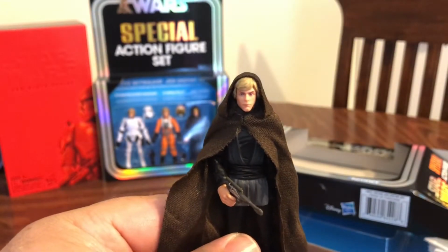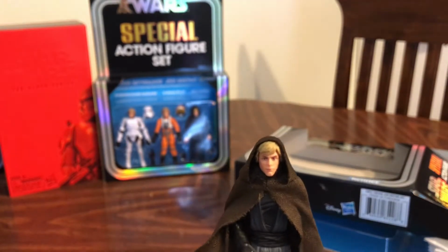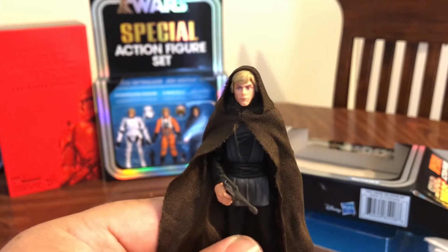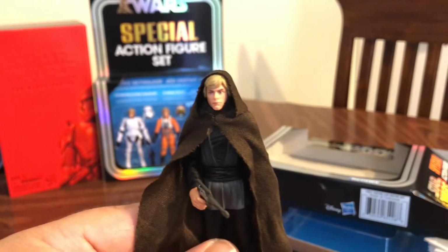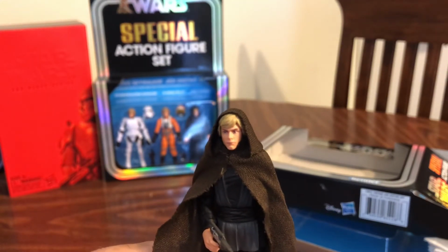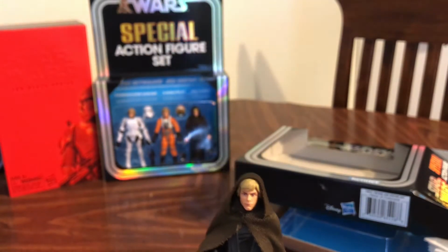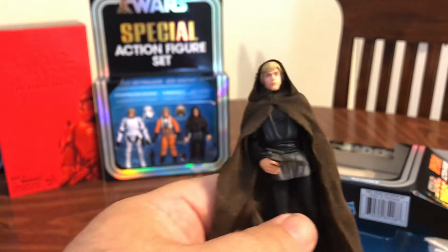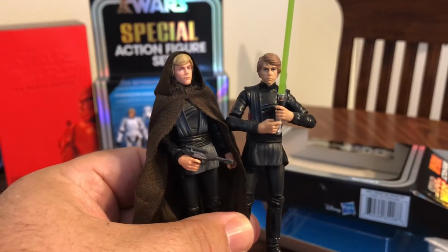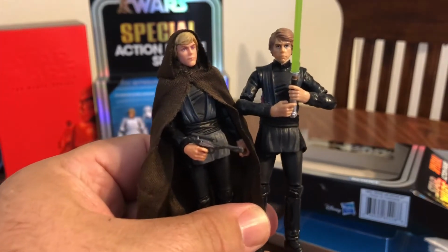Final figure here is Luke Jedi, which is one I've wanted an update to. Luke Jedi's always been one of my favorite versions of him, even since the vintage days. And I've been wanting a new one. I haven't been as pleased with any of them that have come out. And this is a figure I'd love to see put on that original vintage Luke Jedi card. It's the basic body from that Black Series one we got from Walmart, and it's also the one from the deleted scene where he's creating his lightsaber, that figure.